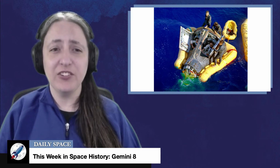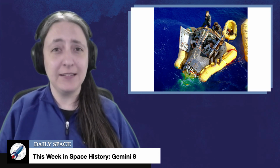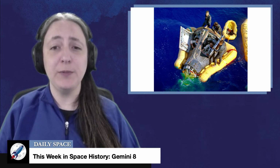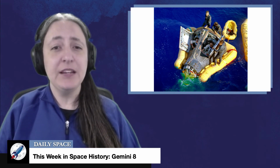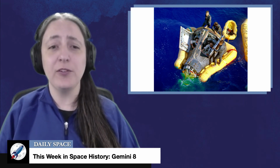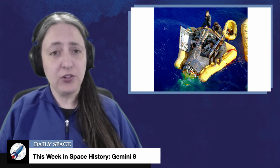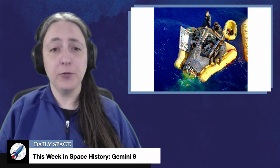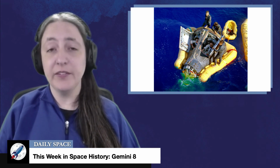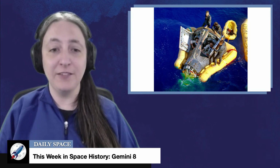Post-flight investigations determined that the unexpected roll was caused by one of the roll thrusters firing continuously, but the investigation could not determine what caused the thruster to begin firing in the first place. It did, however, prompt NASA to add a dedicated kill switch for each element of the capsule in follow-up missions. Neil Armstrong would go on to command the first crewed lunar landing, Apollo 11. David Scott made it to the lunar surface as well, commanding Apollo 15 and driving the first lunar roving vehicle.